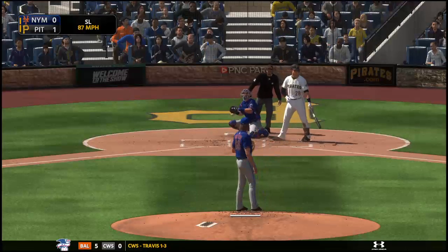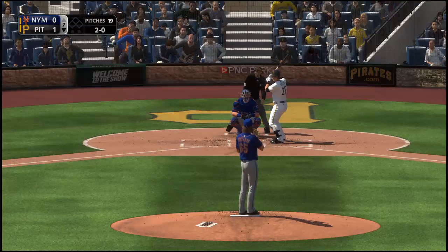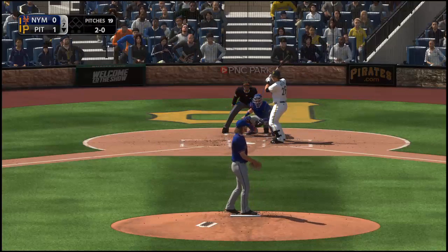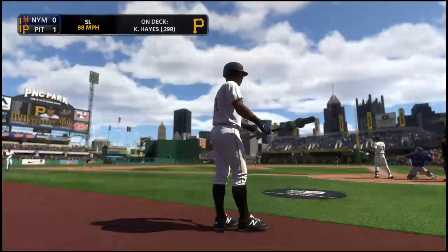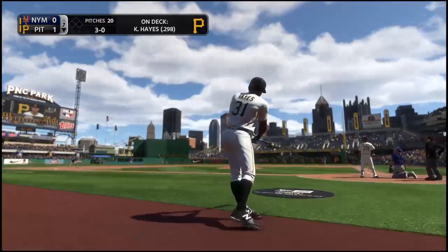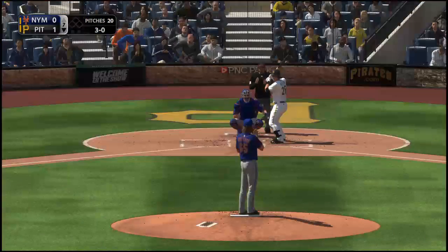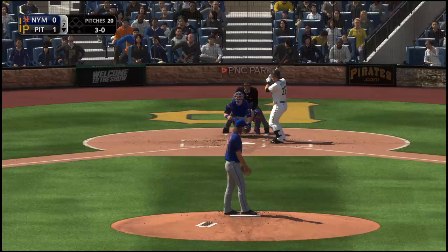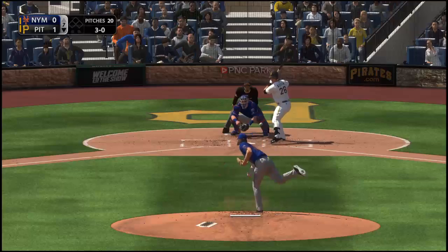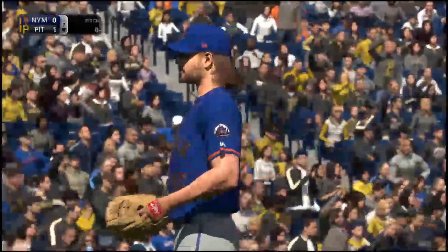And this one's too far inside, ball 2. Too tight with that one. 3-0. Walks are never good, but they're especially bad news late in games like this. It seems like they always come back to bite you. And that misses, ball 4. It's a leadoff walk to start the home 7th.